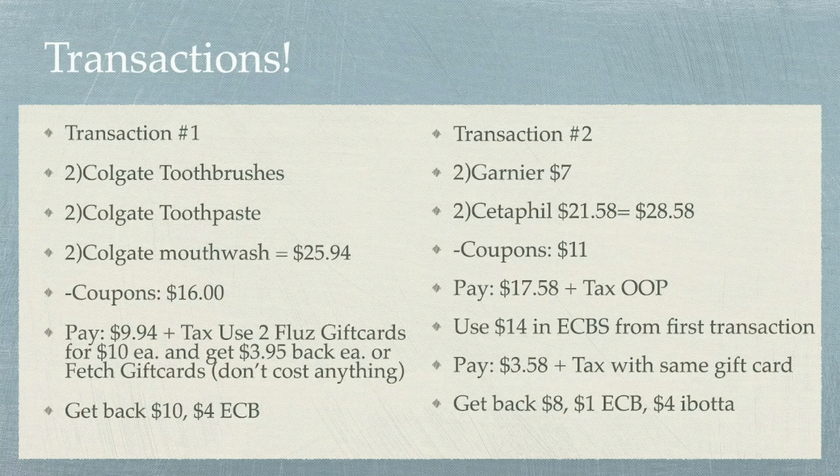So transaction 1 is the same one that I showed you guys last week. You're gonna do the oral care deal, okay, for the $4 off $25 oral care. So what you're gonna do is be paying $9.94 plus tax out of pocket. If you don't have any Fetch Rewards gift cards or points to be able to get gift cards, then you can use Flues and grab 2 $10 gift cards.